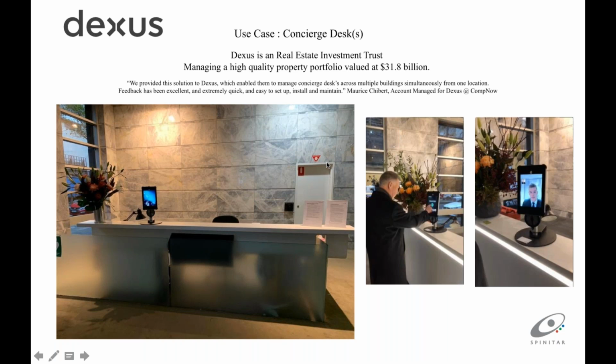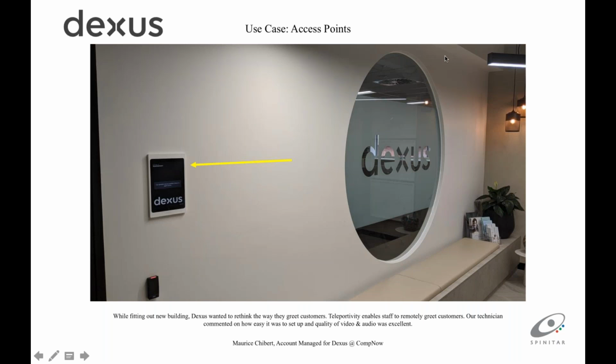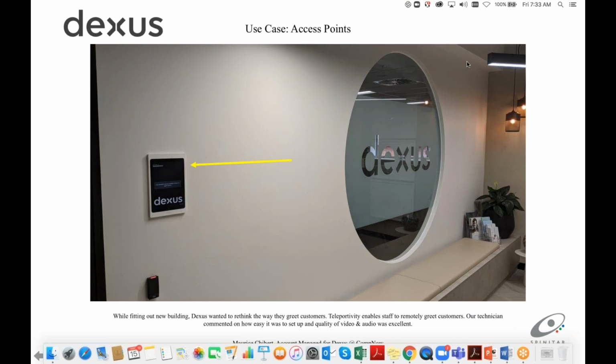Now, of course, it's a different scenario. Even just simple access points, and how you start to manage the security of your access points without having to have physical people there. So you can see here that Teleportivity is being combined with access control. Underneath the screen there, you'll see an access area where normally a staff member would tap their key. Well, what happens if it doesn't work?